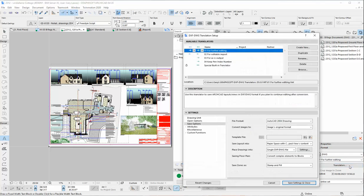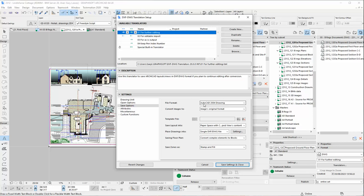And if I click on the translators button, you can see the sorts of things we can do to control the output of our DWG. I've got save options here. Every time we save a DWG, these are the options that will be saved with it. So what format of AutoCAD do you want it to go to? I would choose pretty much the oldest one. I don't know why it's not 2000, but 2004, it should be 2000 really. You may as well go for the oldest one, because the nice thing with AutoCAD is it can open old DWG files, which is the problem with ArchiCAD, as I mentioned before. So if you pump it out in the oldest version, it gives you maximum compatibility.